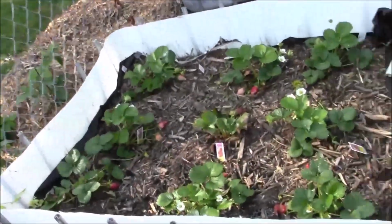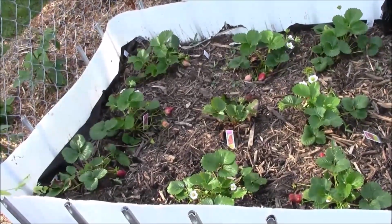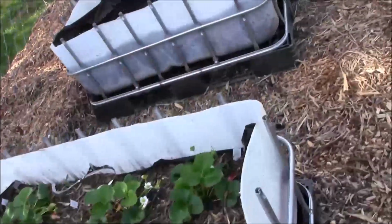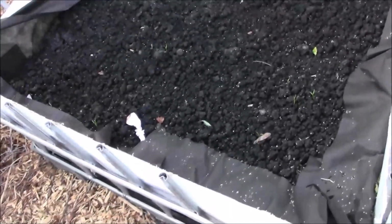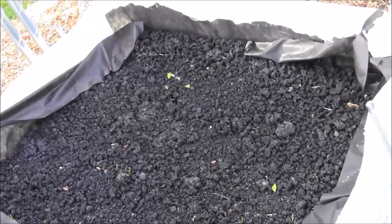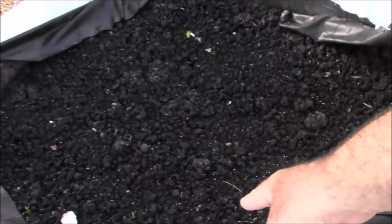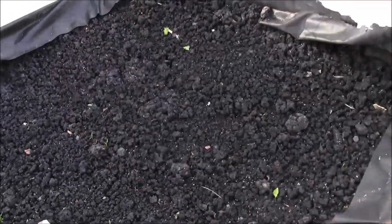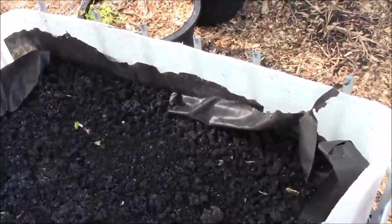Looks like we got some strawberries ready to be picked. A couple ripe ones. Still just starting to see the rows of carrots just popping out. I don't know if you can see them. I just see one row, a couple over there.